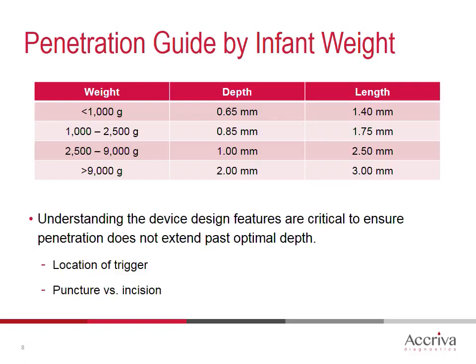So obviously, as the infant is at a very, very low birth weight, as the infant is more and more premature, then the depth from the surface to where that capillary bed is gets narrower, and we have to always think about that.